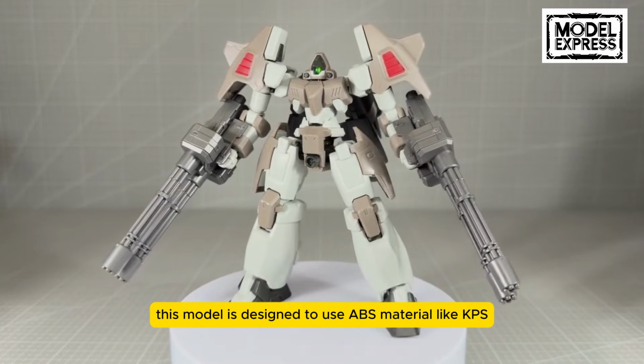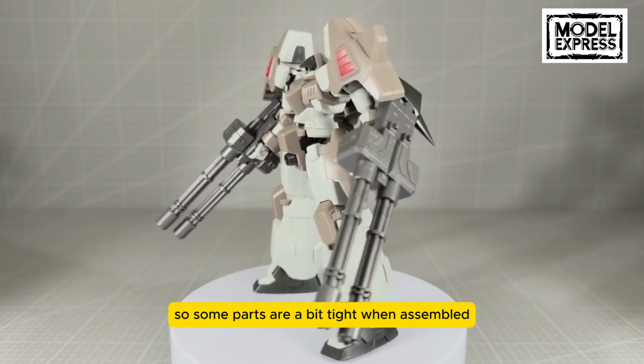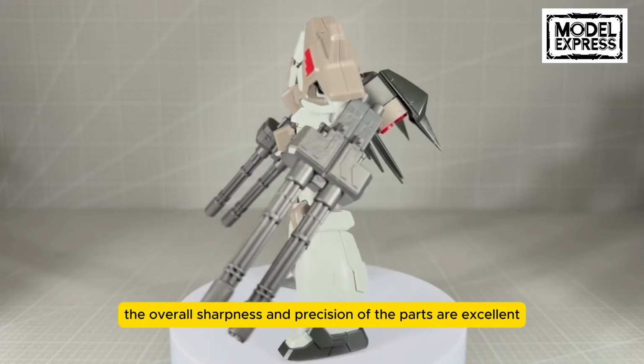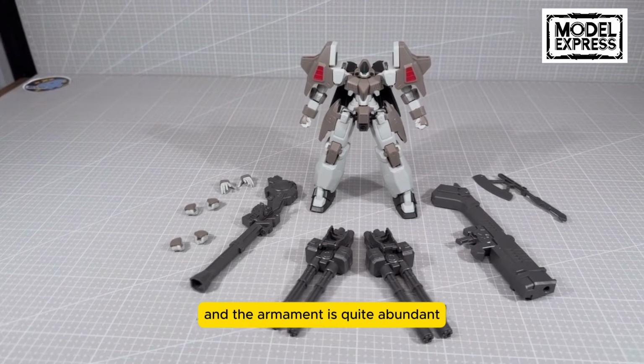This model is designed to use ABS material like KPS, so some parts are a bit tight when assembled. The overall sharpness and precision of the parts are excellent. All weapon accessories are displayed, and the armament is quite abundant.